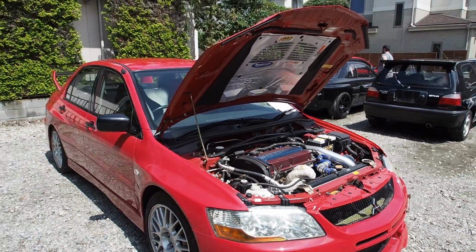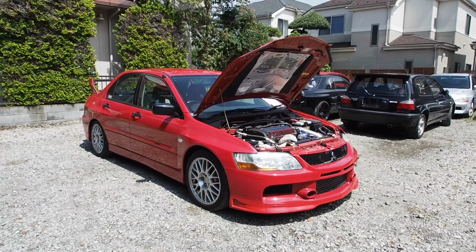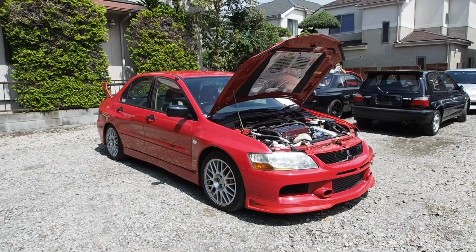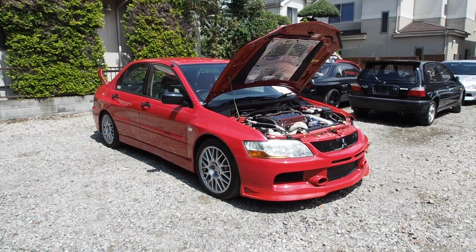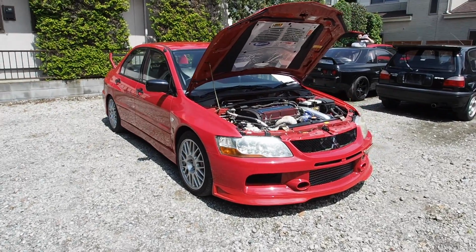Now a couple of weird things on this one. First off, we don't sell an awful lot of these RSs because they're not that easy to find for the Evo 7. We've sold some Evo 4, 5, 6 RSs, and I think a 9 RS. They don't come up that often, and they are a little bit strange.